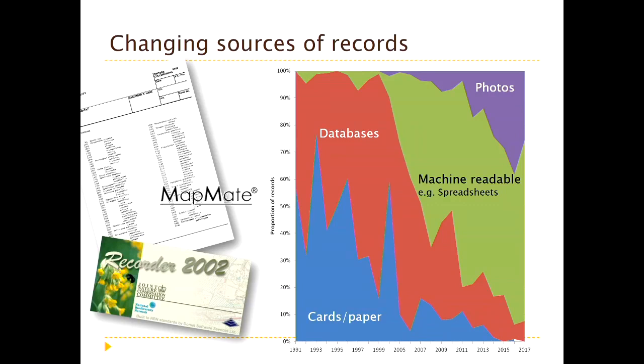We also saw, at that time, the major recorders using databases such as MapMate and Recorder. That's gone. What we now see is most people using their own spreadsheets and increasingly the number of people who post photographs on Facebook and either keep their own spreadsheets or, more often than not, I extract the data directly from Facebook. It's a never-ending job, but it has paid dividends.